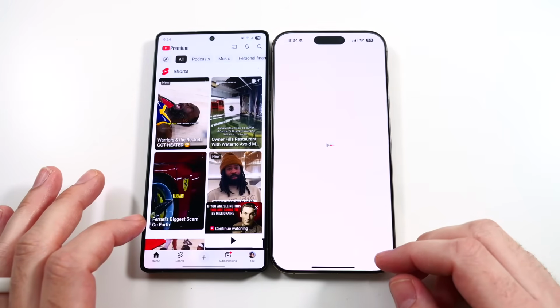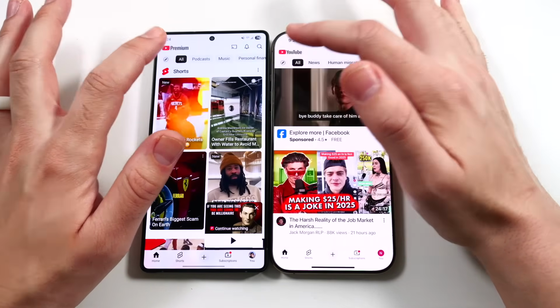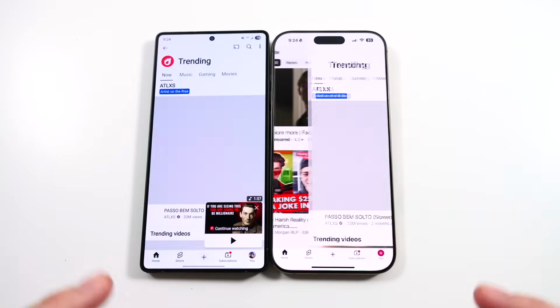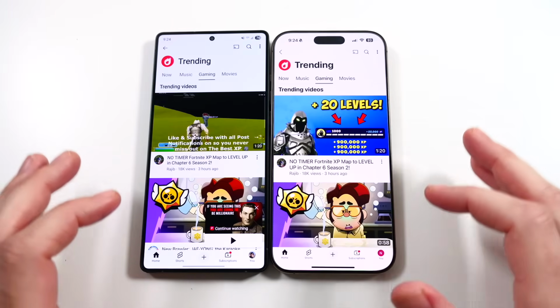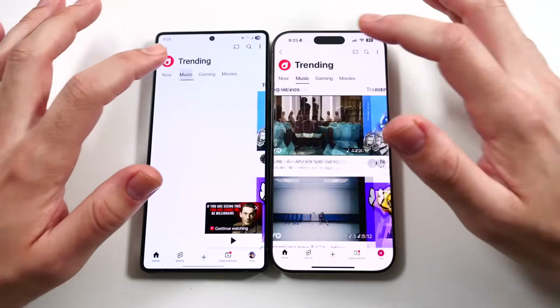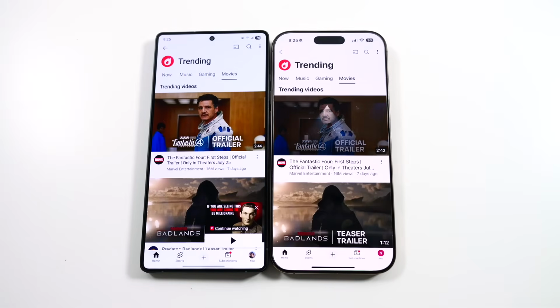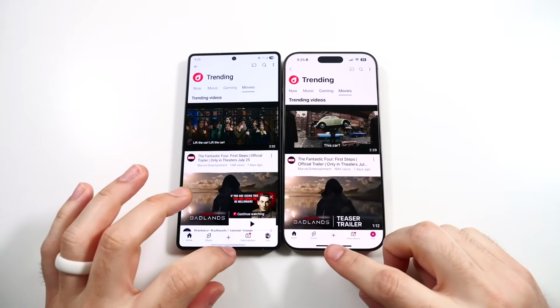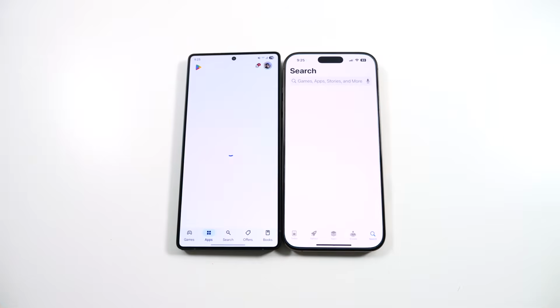Let's go over here into YouTube, and that was quicker on the Samsung. Let's go over here up to the left corner. We'll go to trending, and we'll go into gaming, and we'll go over here to movies, and we'll go over here to music. And you can see both of them tend to perform pretty much the same when in YouTube. All right, so let's take it out of YouTube here, and we'll go over here into Play Store, App Store.